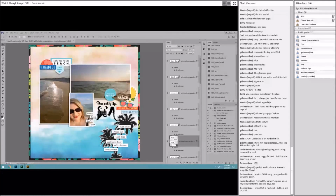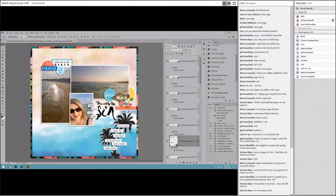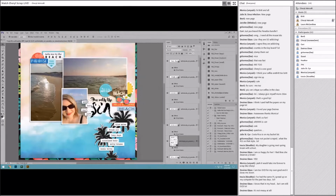Your hair isn't messy in that picture. Yes, I shouldn't. It's like perfect. I'm teasing. Maybe I should take that one out then. No, I was just joking.